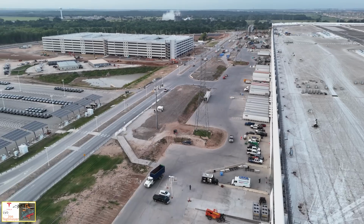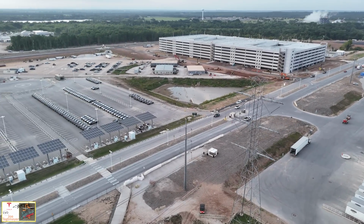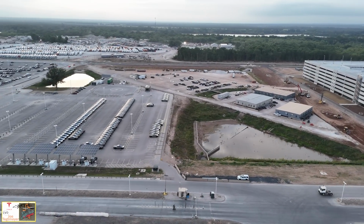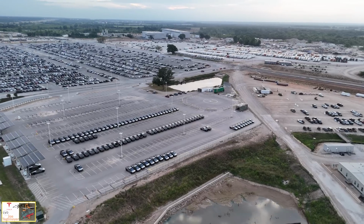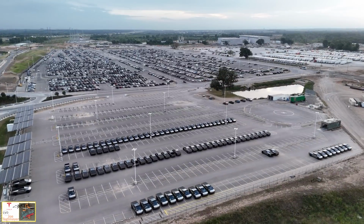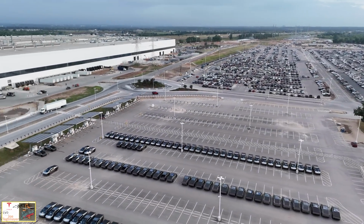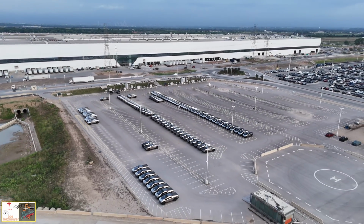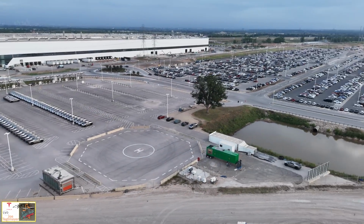So let's fly along the east side to the south. We get a good view of the multi-level parking garage and how that whole complex is coming together, and the old testing and calibration lot with a number of Cybertrucks. I think the numbers here have maybe increased a little over the last several videos, but not a whole lot, because most of them are going over to the west side. And if you do pay attention, you can see that there is fencing that kind of breaks that area into two halves. The half that has all the Cybertrucks, and then the other half that is empty for right now this time of the day.